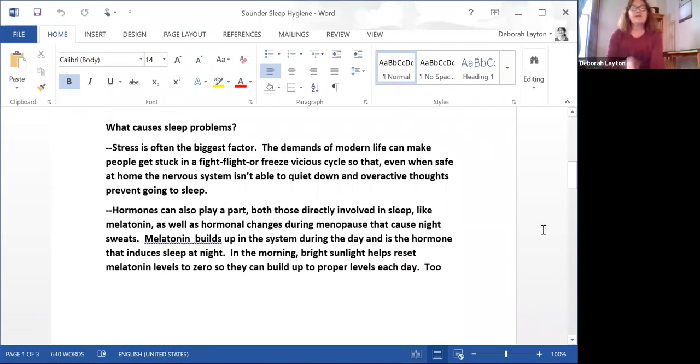The demands of modern life can make people get stuck in a fight, flight, or freeze vicious cycle where the nervous system is overly active. And as a result of the nervous system being overly active, the mental activities are also overly active. So even when a person is safe at home, they're unable to calm down, relax, and then be able to sleep at night. And often it's because overactive thoughts are preventing the person from going to sleep.